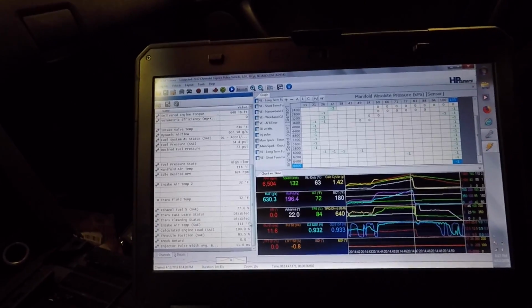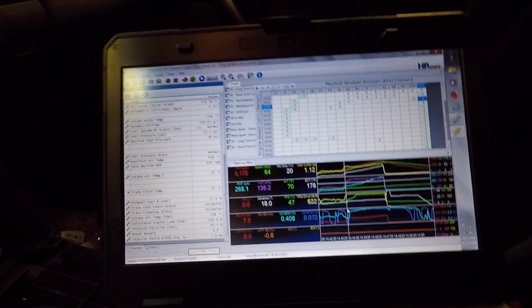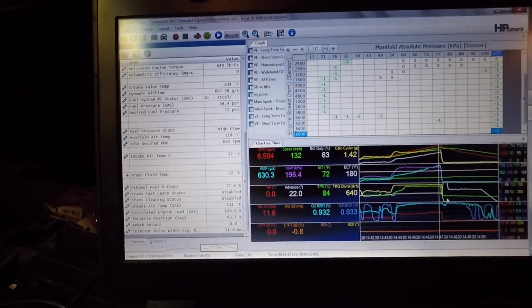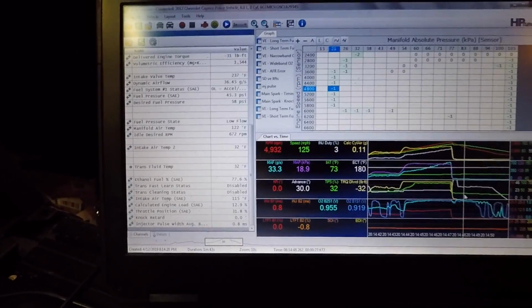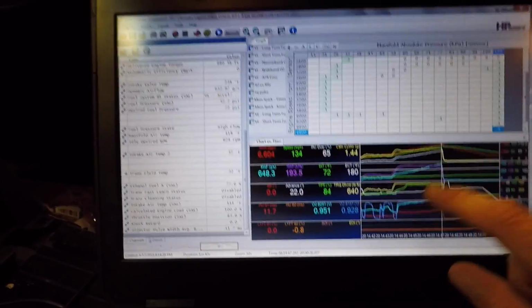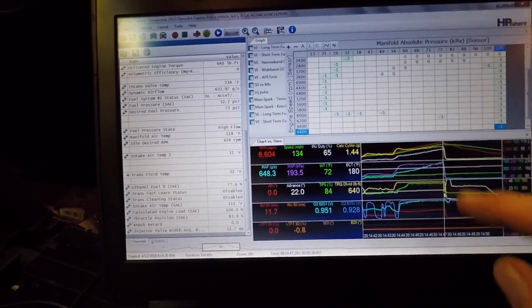So our air temperature was about 111, 108 when we started the run, and as we go through, it really didn't go up that much. I think we went up to about 115, so the net gain is not that much. Granted, it's only a couple seconds of a pull.